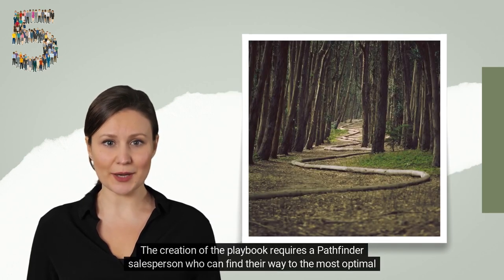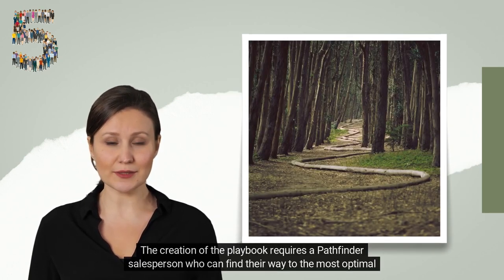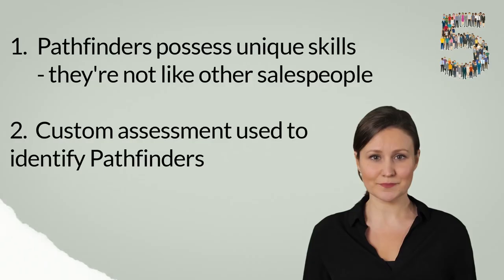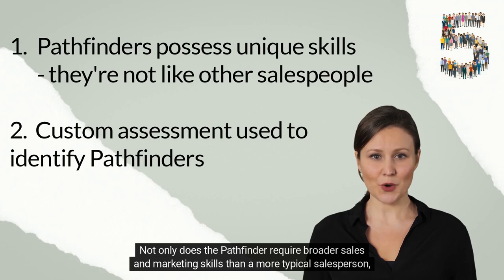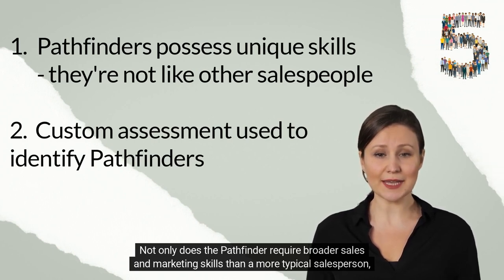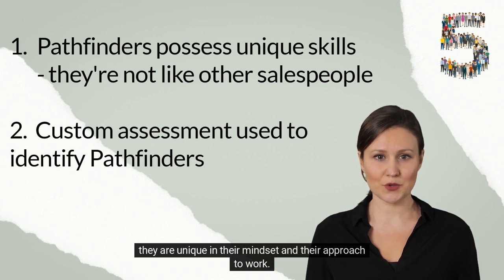The creation of the playbook requires a Pathfinder salesperson who can find their way to the most optimal sales process. Not only does the Pathfinder require broader sales and marketing skills than a more typical salesperson, they are unique in their mindset and their approach to work.